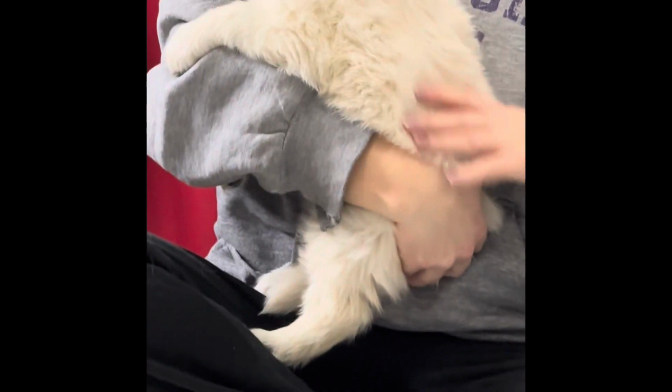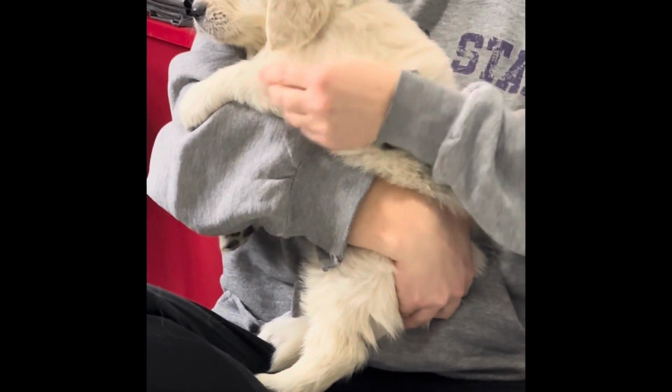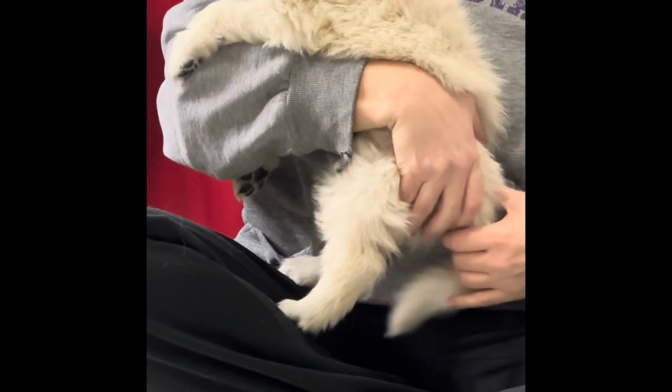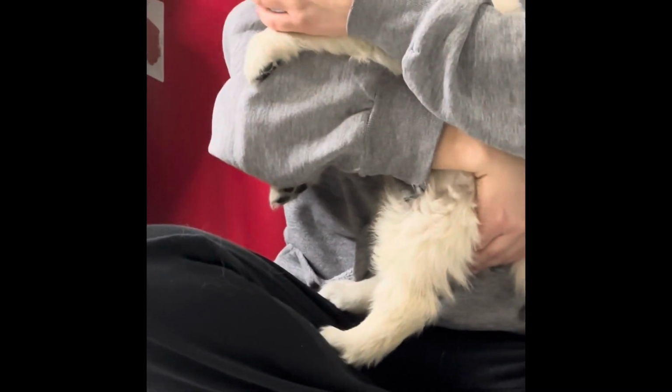So she's going to go through the handling exercises that all the pups went through as they were growing up. And she seems to be just perfectly fine. Touching the nose, mouth, okay. Perfect. Good job. Yeah, baby, mama. Okay.